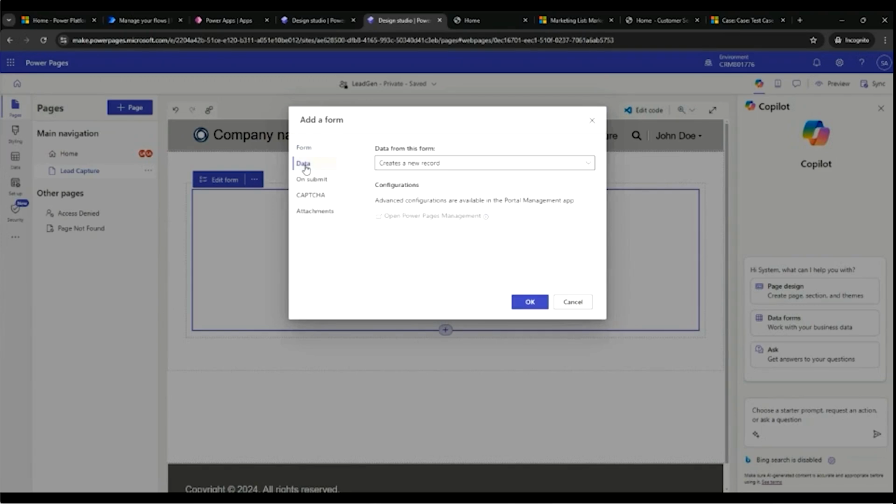Now, when we go to data, we can decide what we want to do here. So in our case, we're going to create a new record, but you could say updating existing record or read only. These would be more like when you could read them, but in this case, we're going to create a new record because we want to submit this lead into the Dataverse. And then on submit, we can display a message, redirect to a URL or a page.